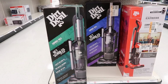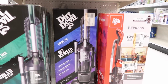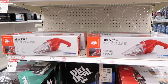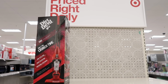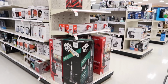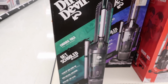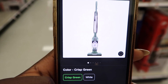So these are the 3 color options that we have. We have a beautiful green, gray, and then red. And this is also one of the styles. Then there's this style here, which is really compact, perfect for back to school, especially if you have a child going to college. And then there's this style, which happens to be popular because that's the style that I want. And all they have is red left on this particular end cap. So I'm going to check online and see if I can find this one in green, this beautiful green color, at another Target. I want this color. It's called Crisp Green, y'all. That's the color I want there.